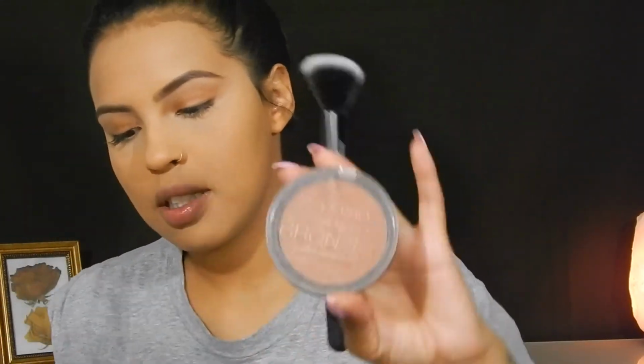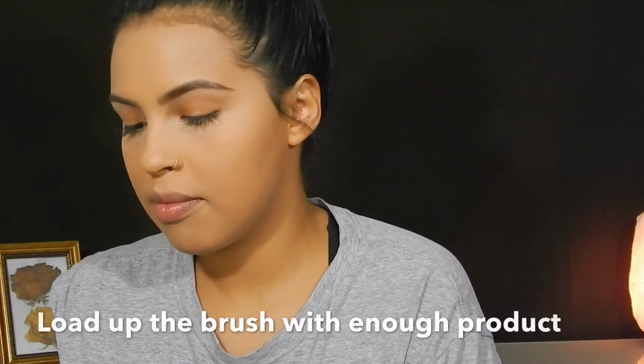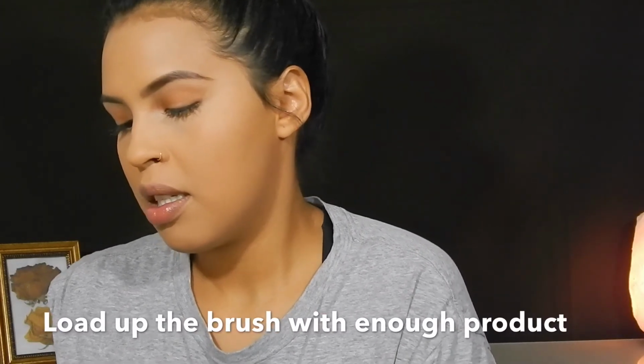And then I'm gonna use this new angle brush. It's the number 120 by Moda Pro. Looks like this. And this is my bronzer. So as you can tell, I really go ham with the bronzer under the chin, all around the face. I don't play when it comes down to bronzer.